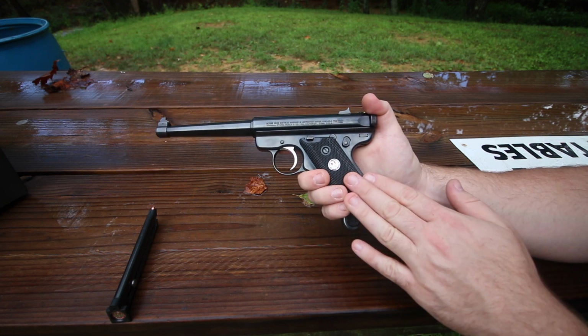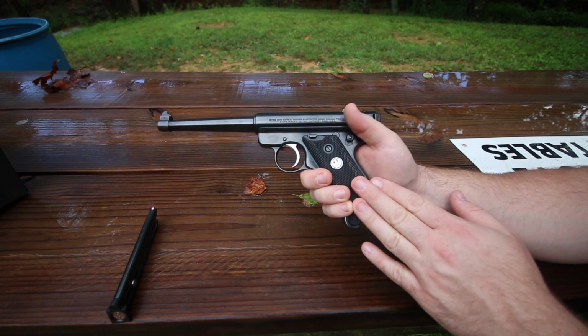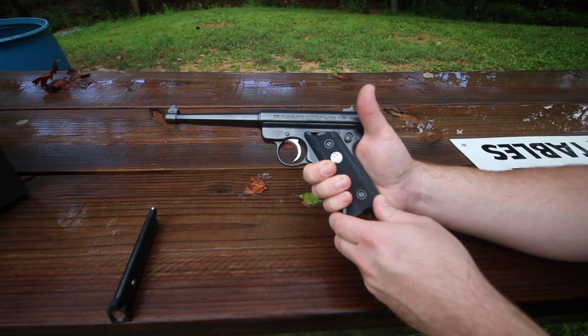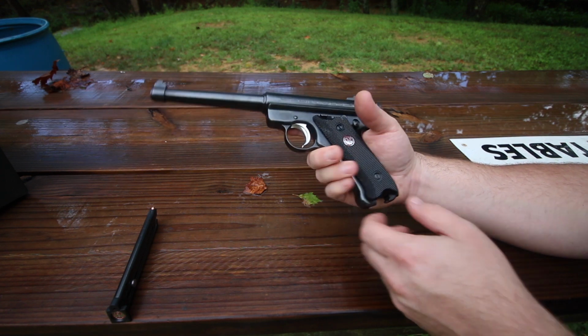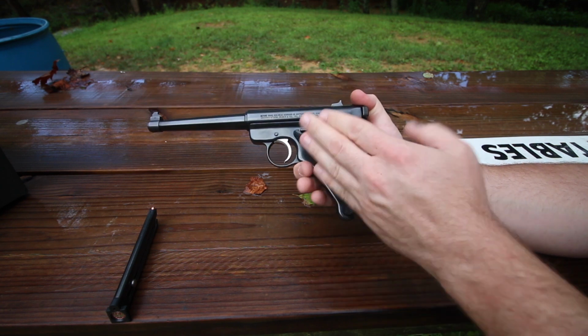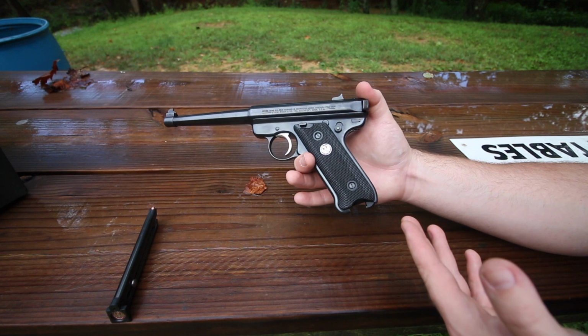But from what I have read, he did design this after the Japanese Nambu, or at least was inspired by it. That Japanese gun is much more rare in this country than the German Luger. When I first saw these several years ago, and first got really into guns, the grip angle kind of concerned me a little bit, and that's why I'd never really picked one up before.